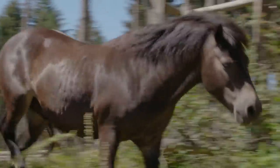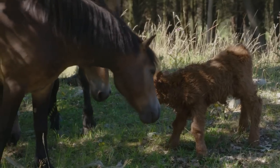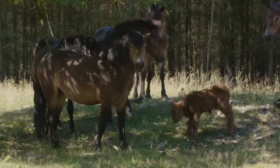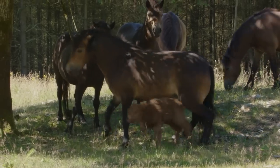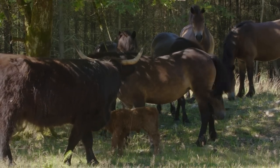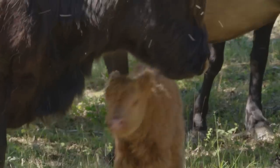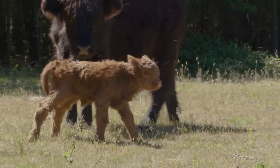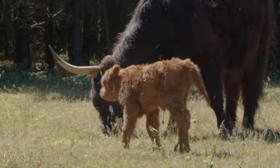The cattle share the forest with Exmoor ponies. So it can happen that the calf comes dangerously close to the ponies. Fortunately, the kick misses the calf, but the mother cow decides better safe than sorry. And moves the calf out of the danger zone. Otherwise, the cattle and the ponies coexist very happily. And together they ensure that the forest clearings don't get overgrown.